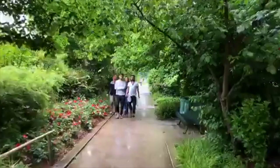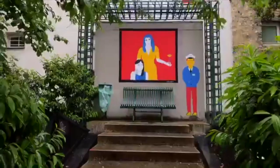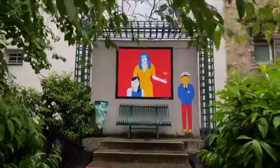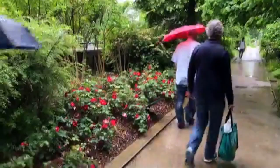Hello everybody, I'm so glad you're joining me. As you can see today, it's a rainy one, it's a wet one. We're under my umbrella. Let me show you some more. A lot of great little gems here. So again, as the title explains, if you're just arriving, we're on la Coulée Verte, which is an elevated garden walkway.